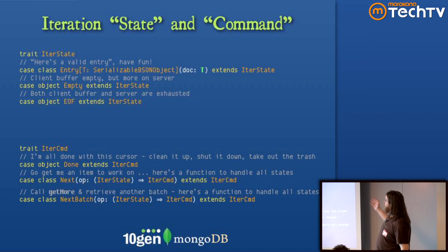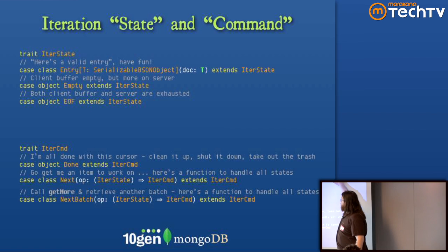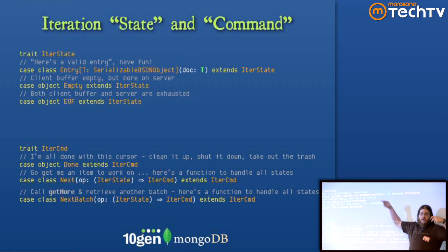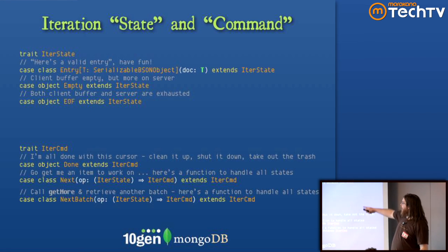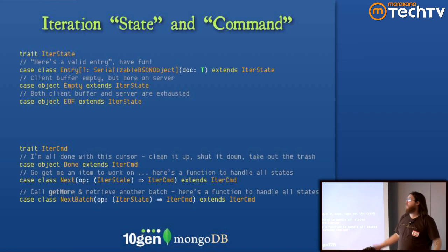OK. So very quickly, looking at an example of this, I've got two traits, iteration state and iteration command. I've got an entry, which represents a valid entry. This is a proper response to next. I had local entries. Here's an entry, do something with it. Empty is my indicator that there's nothing left on the client, but there's more on the server. And end of file says that both sides are exhausted. There's nothing else for me to give to you.